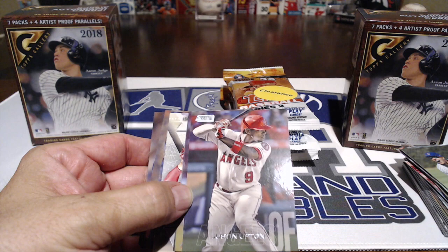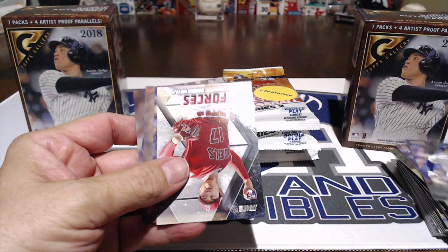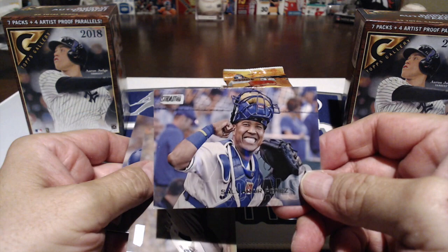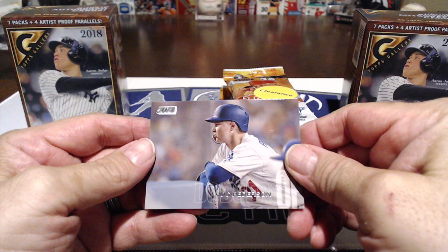All right, Justin Upton, that's a good one, the Reds. Kris Bryant, Cubbies, that's a good one. Shohei Ohtani, nice. Rookie card. Look at that, rookie card. Salvador Perez, he's a really good catcher for the Royals. Yasiel Puig, boy, that just says it all. He's a weird guy, he's not afraid to fight either. Jace Peterson, he's good too. And that's all of our Topps Stadium.